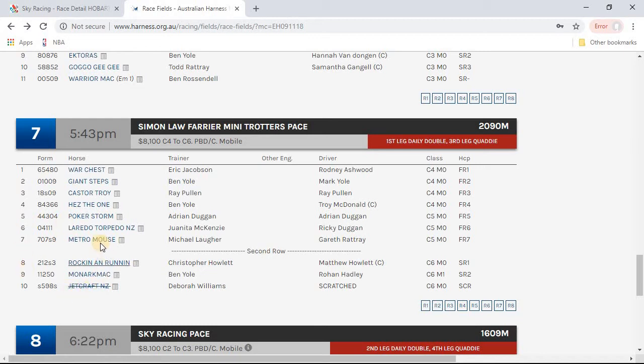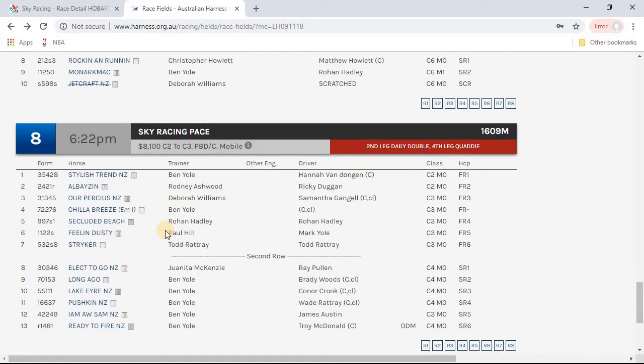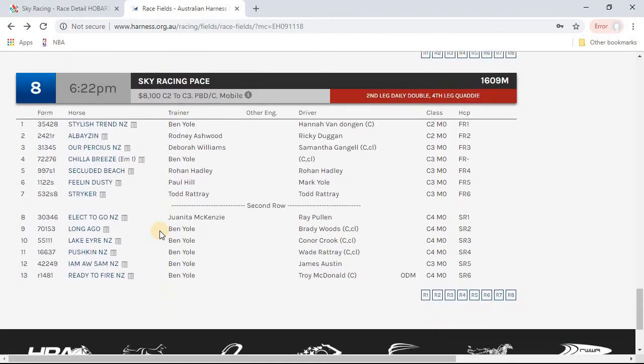But if he eases off at the start to trail Monarch Mac, he's probably going to be 1 by 4 and have to run his last half out 3 and 4 wide in 56. So I just think there'd be another day for him. Yeah, so, but probably go 6, 8, 4, and Poker Storm always runs home when he gets the right run. So in getting back into easier grade. The 8th is the last, so we've got a 20 past 6 finish.